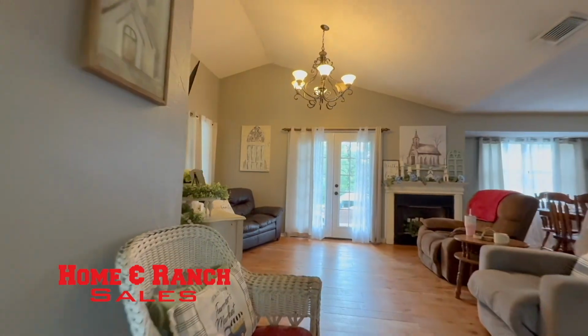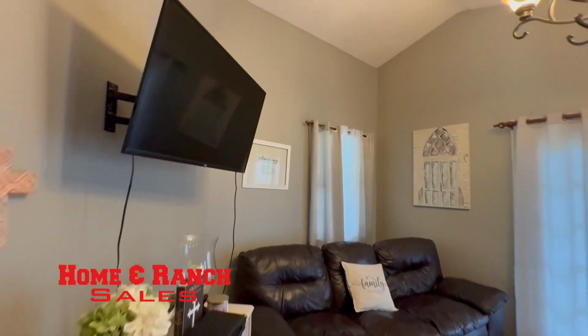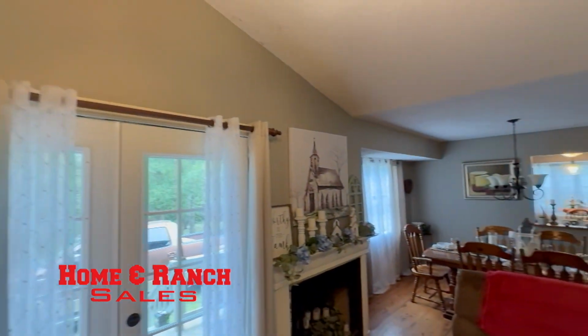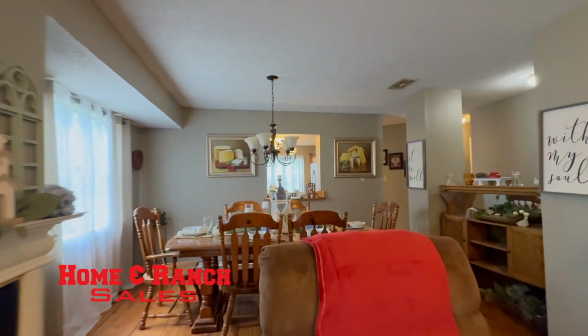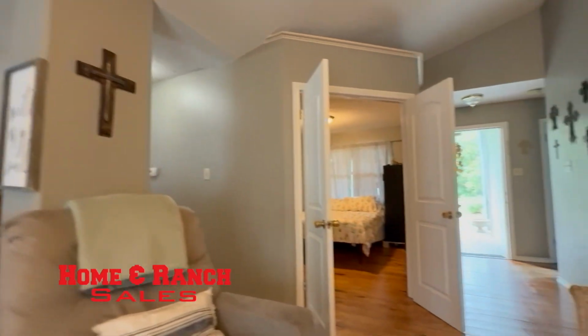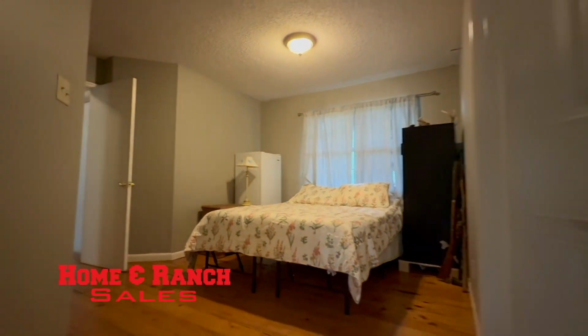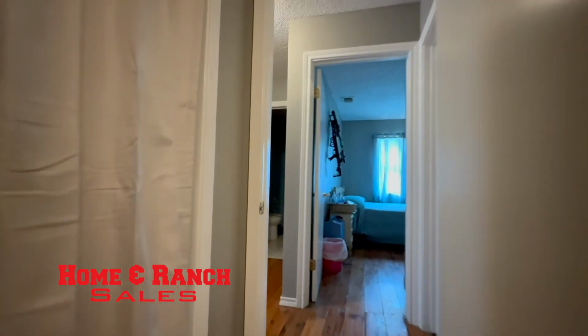The main living room has high ceilings with patio doors leading out to the back deck, and that is a real wood fireplace. You have your formal kitchen. Then back through, you have the first bedroom that has a walk around coming out into the hallway toward the kitchen again.